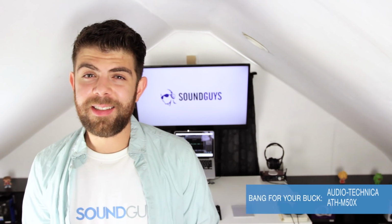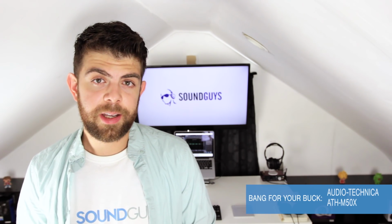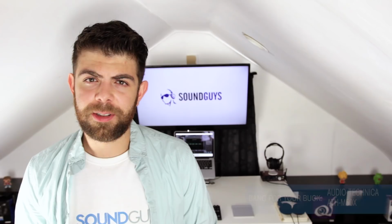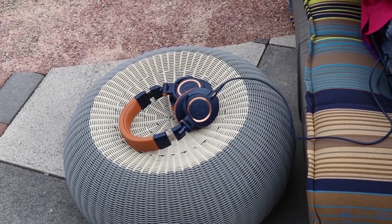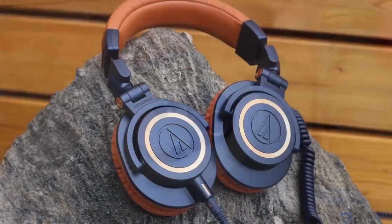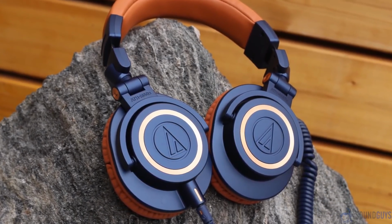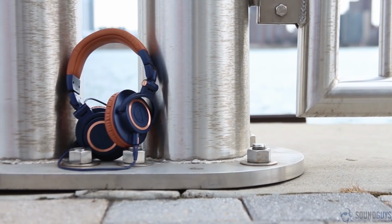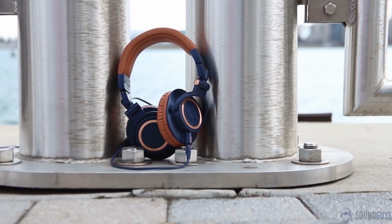The Audio-Technica ATH M50Xs are still one of the best pairs of headphones you can get for the money, and that probably isn't going to change anytime soon. Usually studio headphones are meant for, well, the studio, but these work surprisingly well outside the studio. They're really comfortable. The cushion padding on the ear cups is reflected on the top of the headband. It turns out headphones made for long studio sessions are just as comfortable during a long train ride.